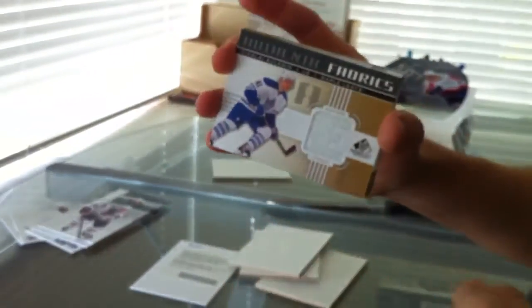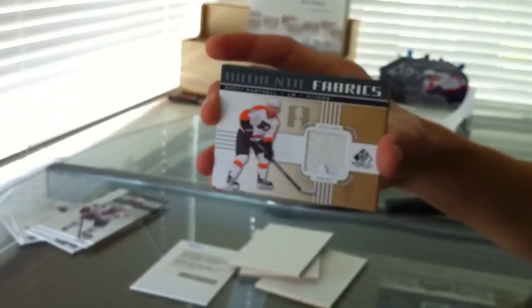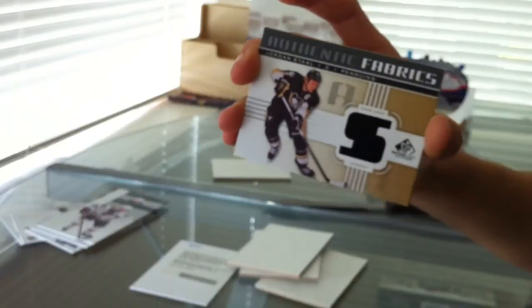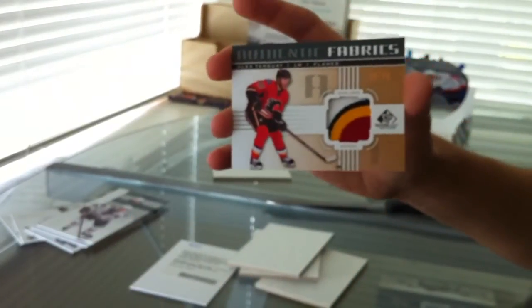For the jerseys, we had Nikolai Kulemin for the Toronto Maple Leafs, Scott Hartnell, Jordan Staal, and Jordan Eberle. Let's not forget this sick patch for Alex Tanguay. It's a really nice patch.